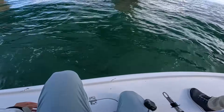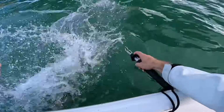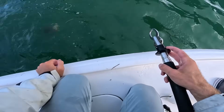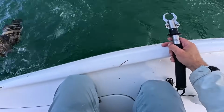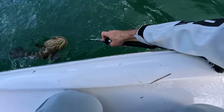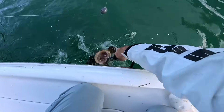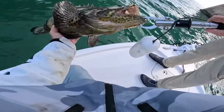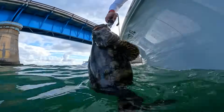Guy. Yeah. That didn't take long. What, you don't want to grab one right there? Here we go. I just got to grab the swivel. It's a good size one for light tackle, you know. Nice, dude. That is by far the smallest Goliath grouper I've ever caught in my life. And really, I love that. That's so cool. Dude, look at the colors on that guy.